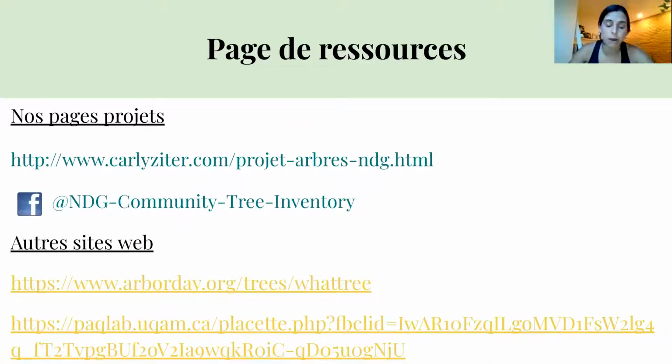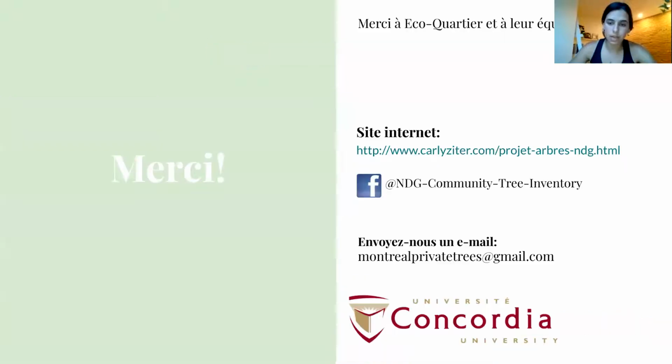...done with the trees on public and private land, surrounding a 1 square kilometer radius around their campus. And so with that, I just want to say thank you to Eco-Quartier for hosting us and for supporting us. It's been really great to have collaborators within the community. You can always go and learn more about the project on our website or through our Facebook page. We're trying to constantly share and engage citizens. You can always shoot us an email if you have any questions. We're around and we're in the community, so we hope to hear from you.